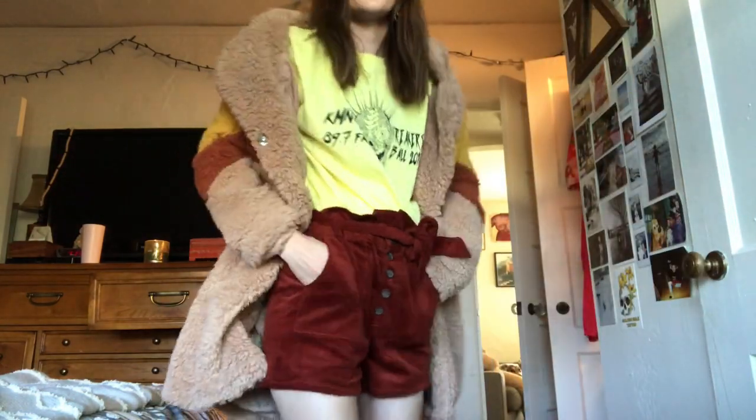Boom! Look at these bitches. Woo! They're kind of heavy, so I don't wear them a lot, but I think they're really cute and I should wear them more because they're like ba-bam in your face.